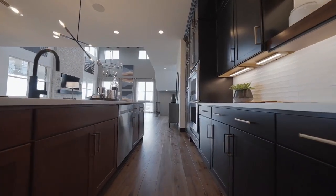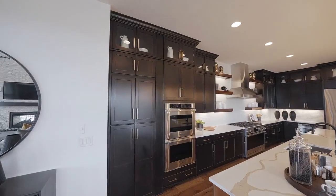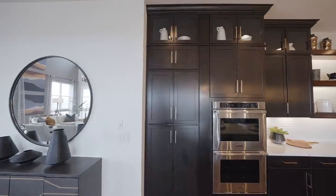This kitchen is immaculate, but the only thing that I would say is a drawback is the lack of a walk-in pantry. The builders went with the cabinet pantry instead, which is kind of disappointing, right? Well, I thought so too, until I opened it. So this pantry is something that you guys will want to take a look at.